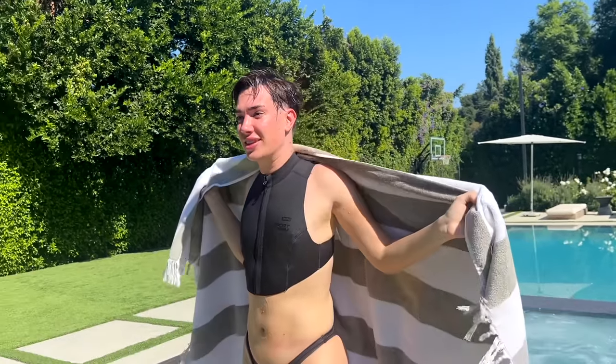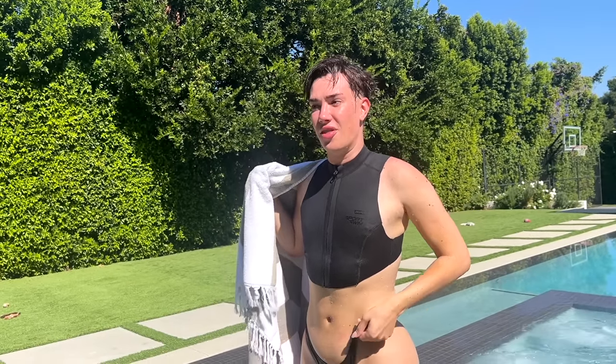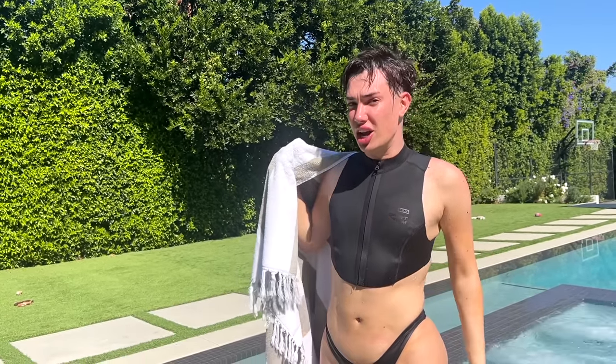These are so cute. It's very comfortable. It's very stretchy and nice, but I still feel supported. It's not that expensive and it's really, really trendy and cute. Honestly, 10 out of 10. I really, really love Skims Swim. See you guys tomorrow.